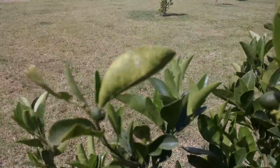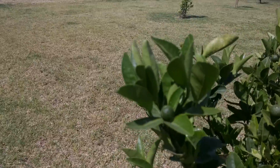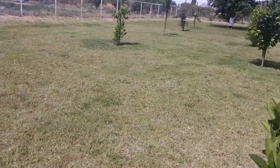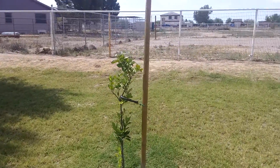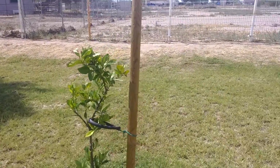There's even a small one up here too. I don't know if the camera's focusing well, but clementines there. This tree is kind of a dud. We're going to replace it. It's an orange tree, just never really did anything.